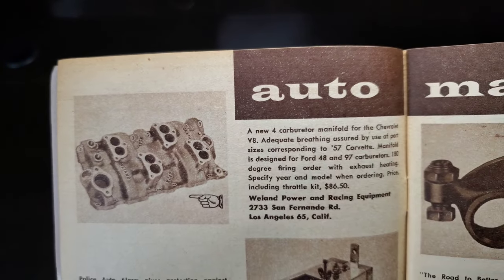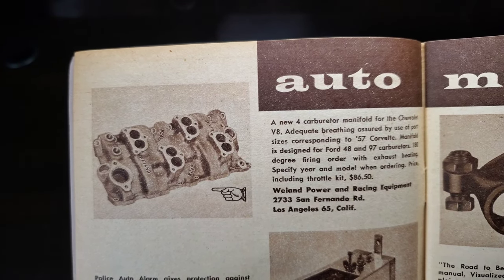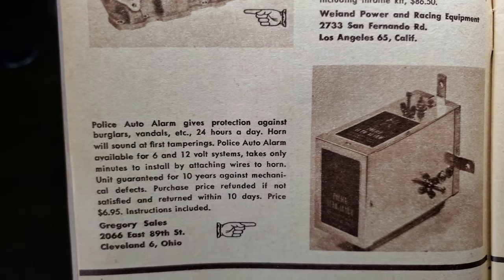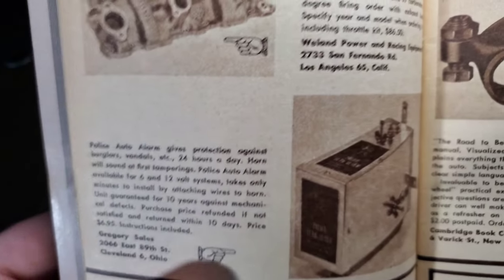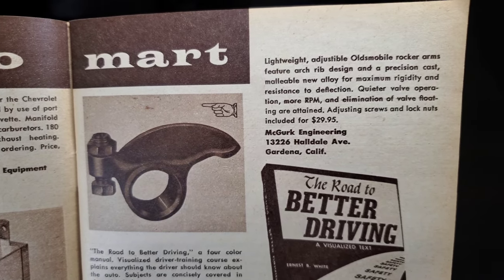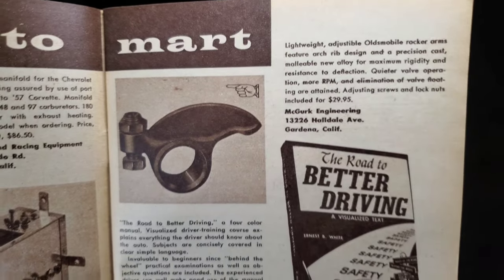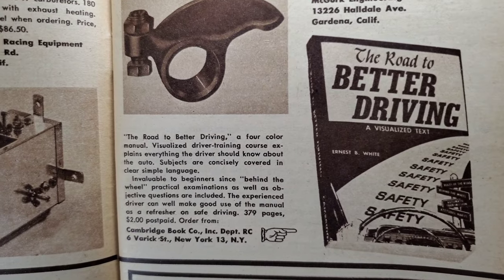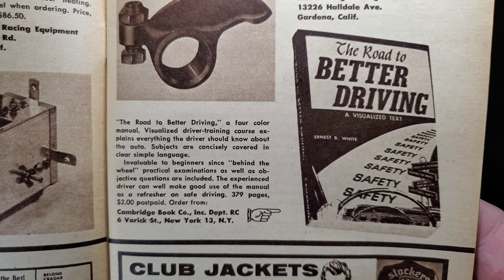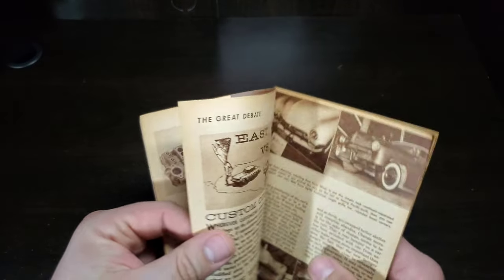Up here we got a new four-carburetor manifold for the Chevrolet V8 from Wyand. Down here we got a police auto alarm. A little auto alarm for you from Gregory Sales. Up here we've got some lightweight adjustable Olds rocker arms from McGurk Engineering. And the Road to Better Driving, a visualized text, Cambridge Book Company. Learn how to drive better.